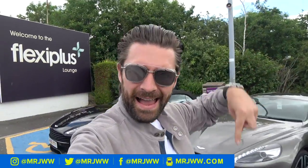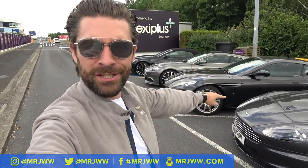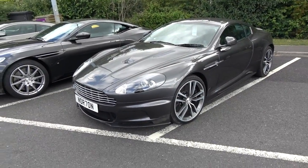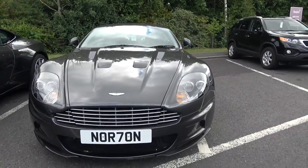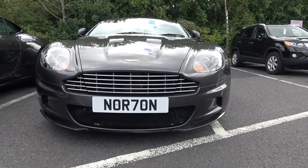Finally out of London at the Channel Tunnel. We're just waiting to board, but this is the opportunity where we finally got all four cars lined up. So let me show you around as to what is what. First up, I know this is the oldest car in our group, but the DBS, I think, is still my favorite Aston Martin. It's just something about it. The aesthetics are timeless. As I mentioned earlier, we have the owner of Norton Motorbikes with us, hence the plate.